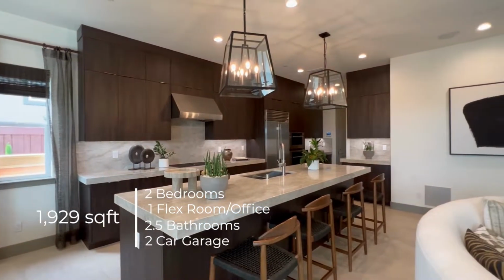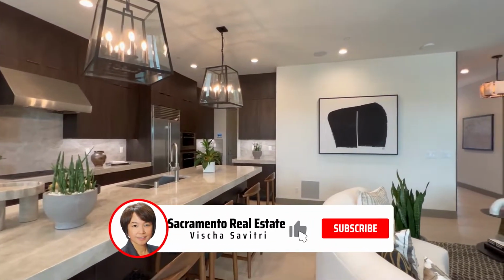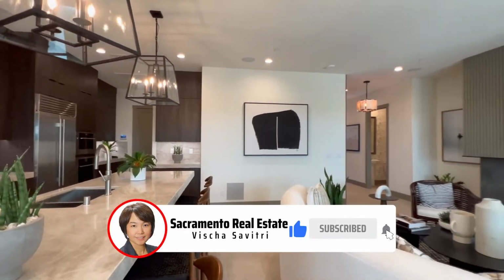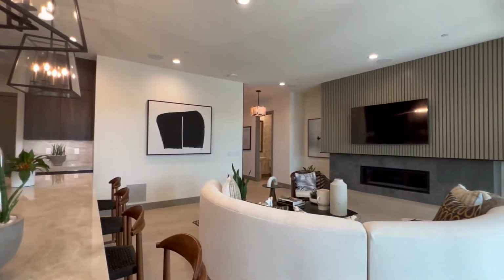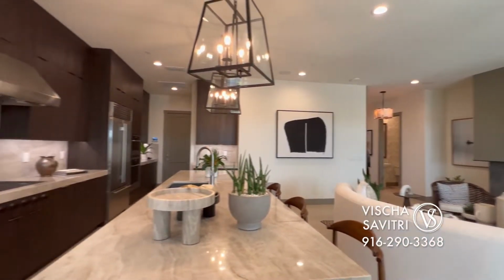This is a single-story home with 1,929 square feet. It has two bedrooms, a flex room or an office, 2.5 baths, and a 2-car garage.